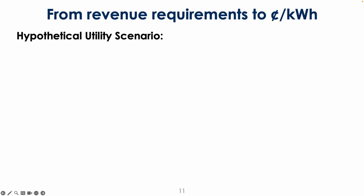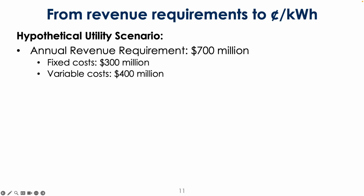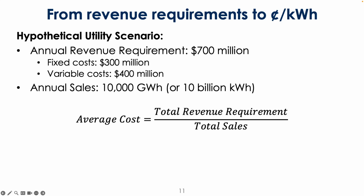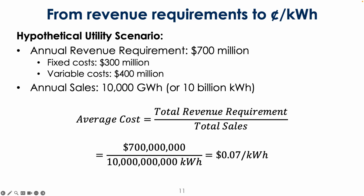Revenue requirements are essentially the amount of money that they can charge, but how do we get from that to cents per kilowatt hour? Maybe you have an annual revenue requirement of $700 million. Some of that's coming from fixed costs, some from variable costs. And then you have some annual sales of electricity. It's not rocket science. We can figure out an average cost of electricity by dividing the revenue requirement by total sales. If I took $700 million divided by 10 gigawatt hours, that could come out to something like 7 cents a kilowatt hour.